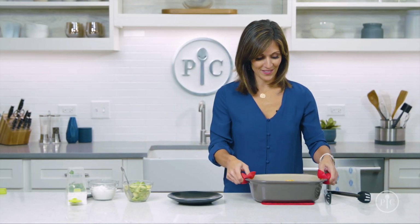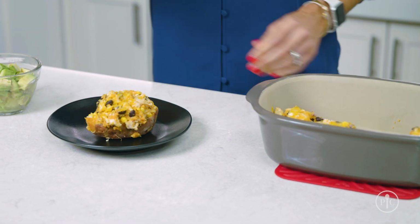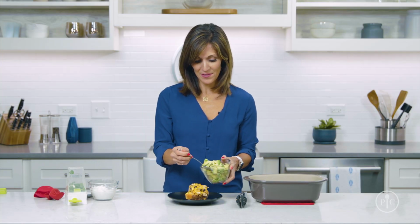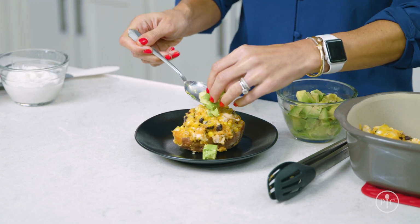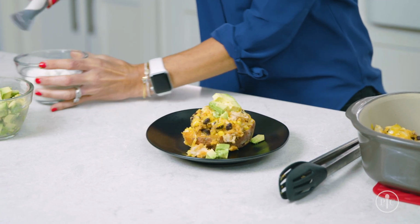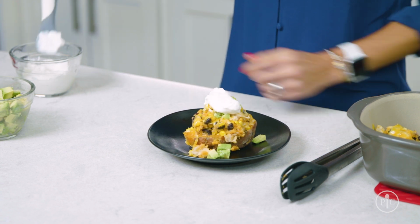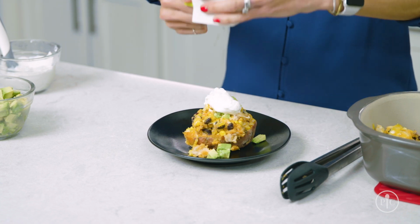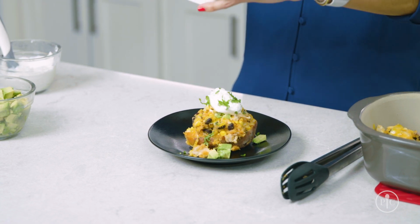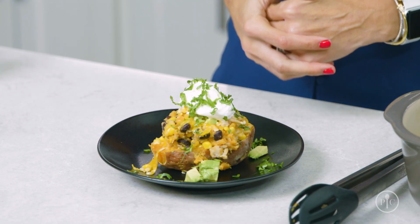All right, these are looking great. Now you can top these any way you like, but I love to put some avocado, of course. Some Greek yogurt. Some cilantro. And how beautiful are these? These make a really great filling meal for either lunch or dinner. You can even make them ahead of time and freeze them.